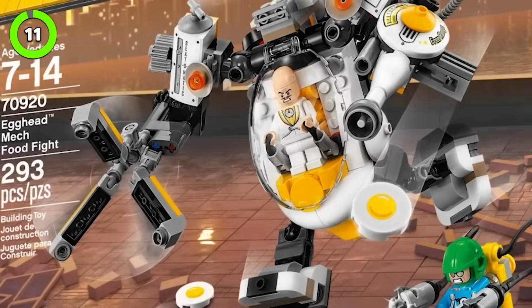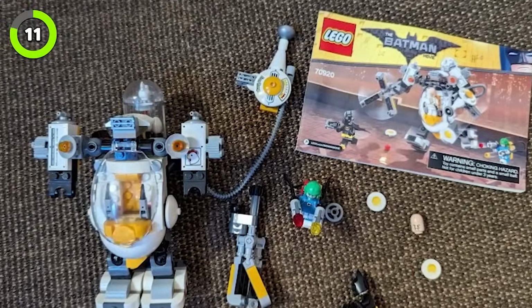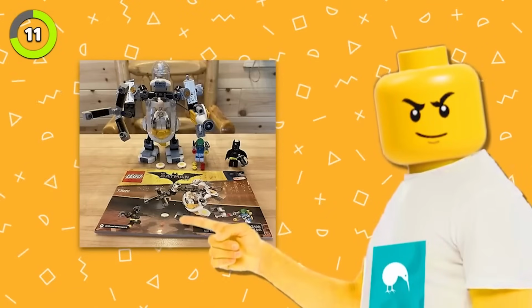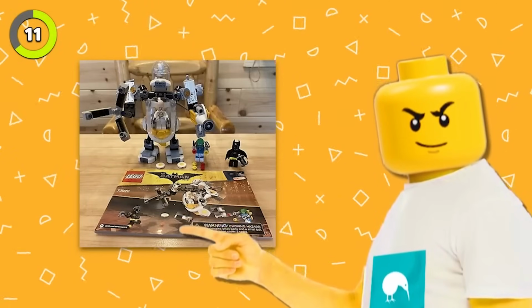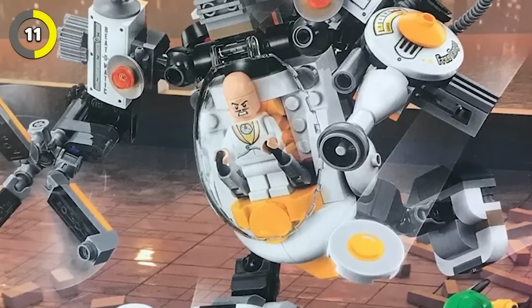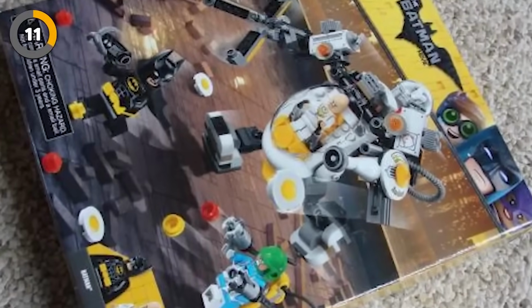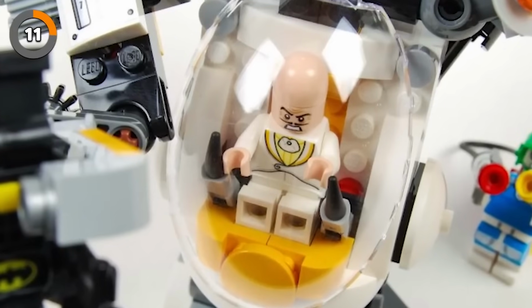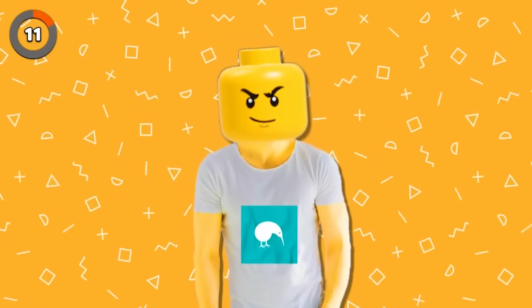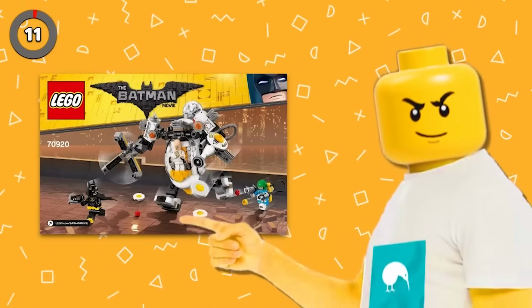Number 11. Egghead. If you ever watched Batman growing up, there's a small chance you've seen Egghead. This set was released to tie in with the LEGO Batman movie's release, and is too wild to ignore. The Egghead mech is one of the most niche sets in LEGO history. It's too wild for kids to recognize, and it's too goofy for most comic fans. It's no surprise that this set barely sold at all, and was unfortunately taken off shelves shortly after.